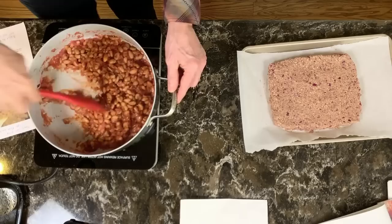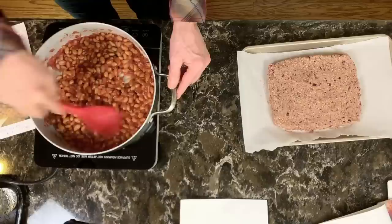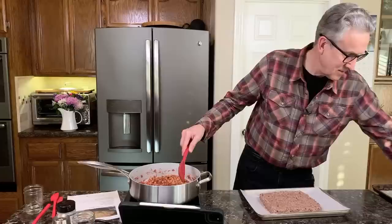Okay. I've got to run water in this. The other night when we were cooking, things did not get rinsed right away, and oh my gosh, it took forever. Harder to wash. Yeah, it took forever to do dishes.